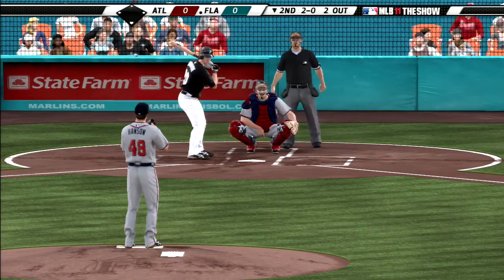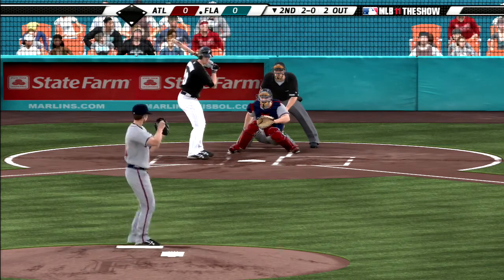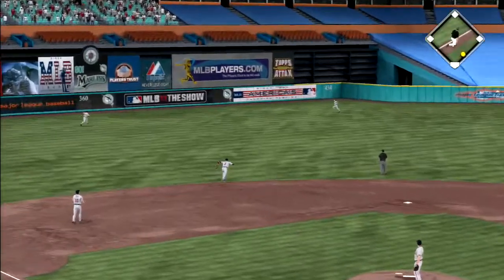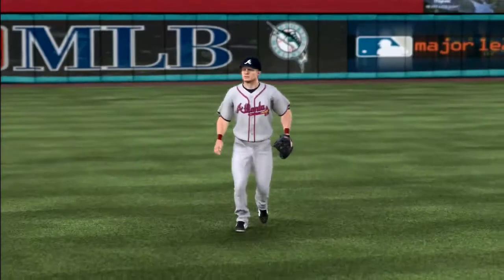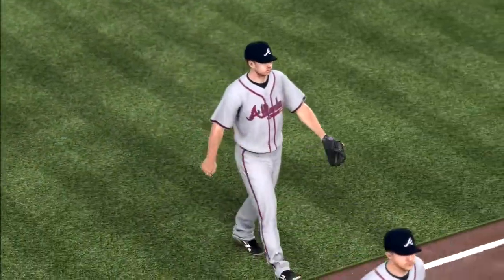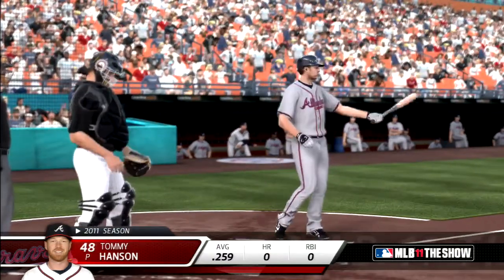Bottom of the second here with no score. 2-0 count, the pitch. On a big swing as he takes this one to the opposite field. High and deep to left center. And he gets there as he had a lot of ground to cover that time, and the side is retired. 1, 2, 3 go the Marlins. We'll move to the third with no score. Tommy Hanson is ready to go here as we begin the third.